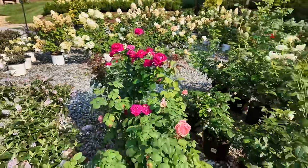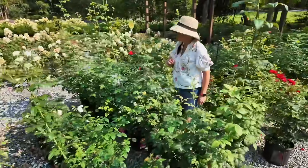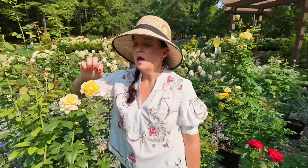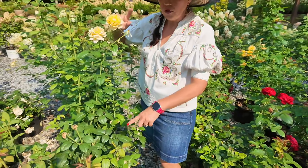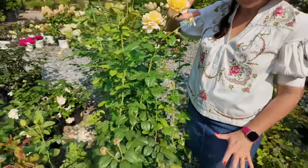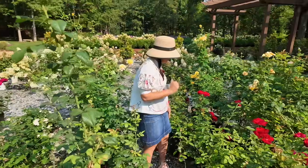And then over here, this is the Romantica Moonlight. Y'all, I wish that there were smell-o-vision, because this rose smells divine. It is that classic rose fragrance, beautiful yellow, but also look at the foliage, y'all. It has tons of foliage, first of all. Super healthy. Yes, there's a couple little spots where some critters have been chewing on it, but that is fine.